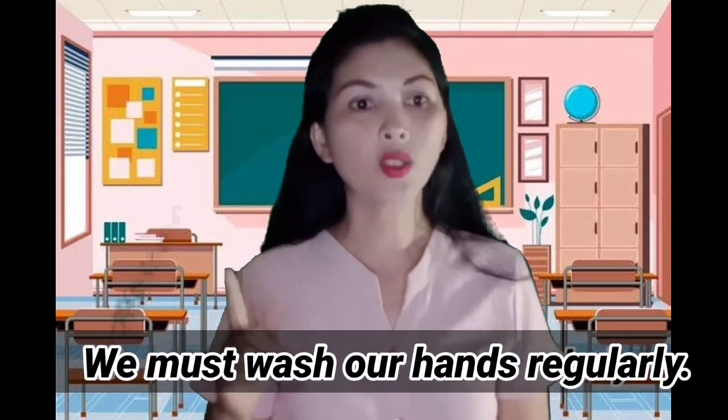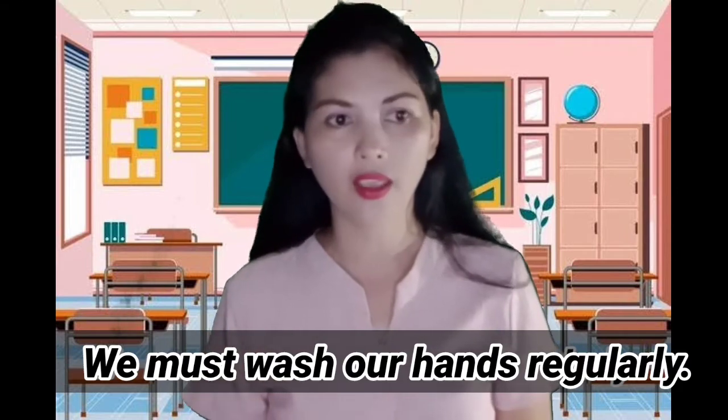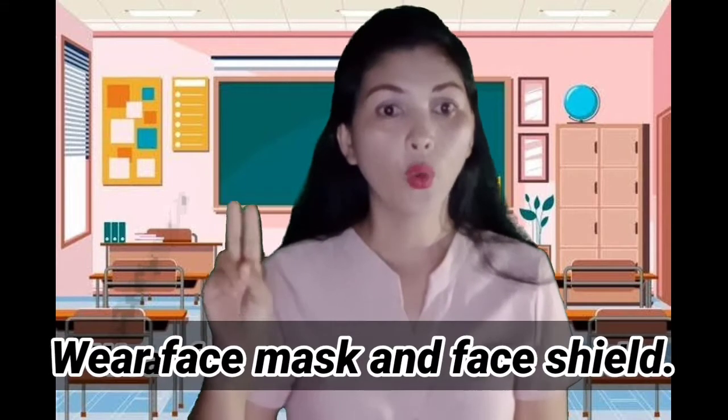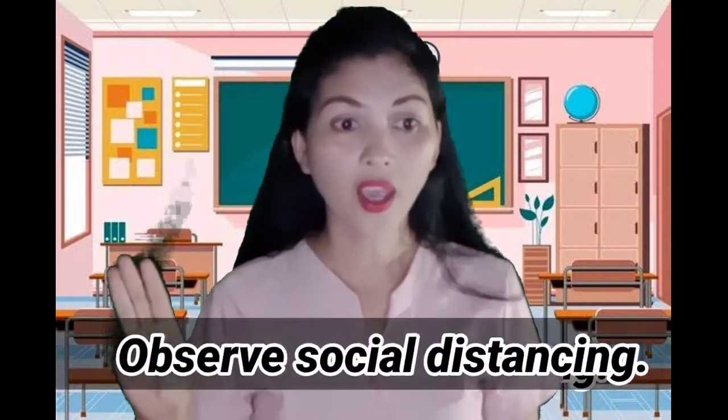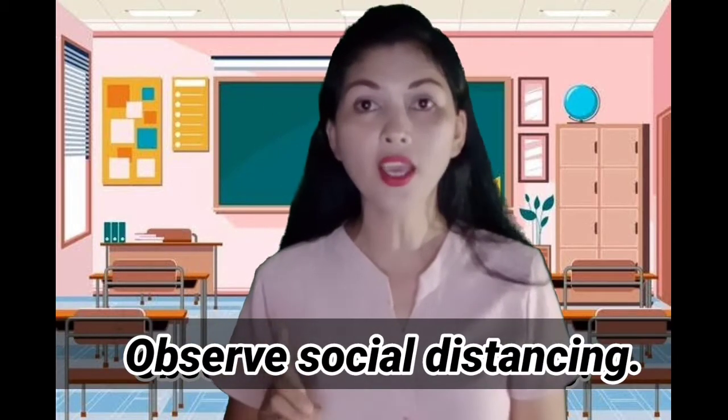Remember? Due to the COVID-19 pandemic, one, we must wash our hands regularly. Two, wear face mask and face shield. Three, observe social distancing to prevent COVID-19.